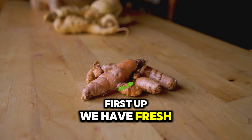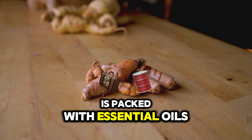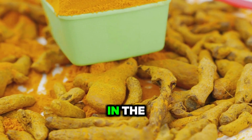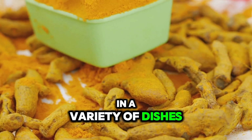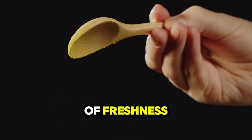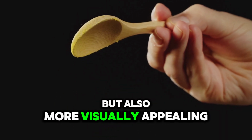First up, we have fresh turmeric root. It looks similar to ginger and has a slightly bitter, earthy flavor. This form is packed with essential oils and nutrients that are often lost in the drying process. You can find it in the produce section of most grocery stores. Fresh turmeric root is versatile and can be used in a variety of dishes. Grated into smoothies, soups, or even teas for a potent dose of freshness. The vibrant color and robust flavor can elevate any dish, making it not only healthier, but also more visually appealing.